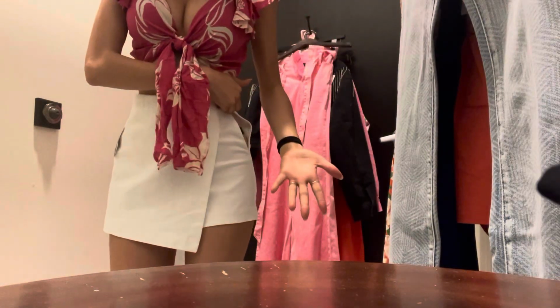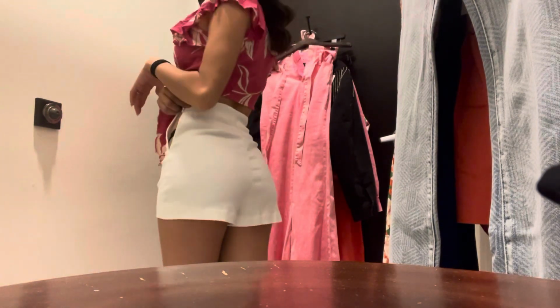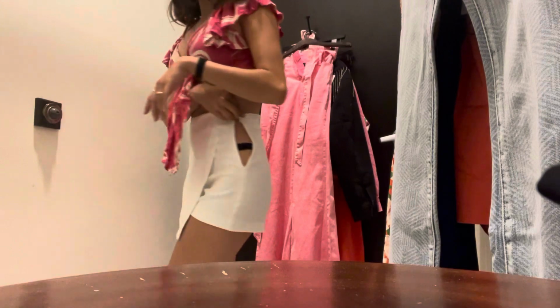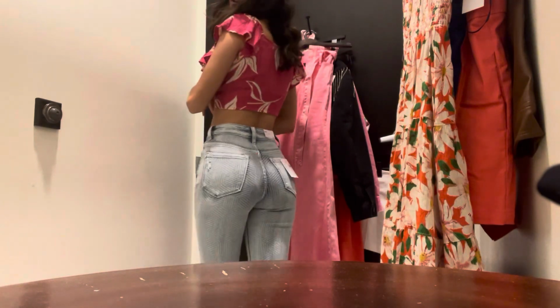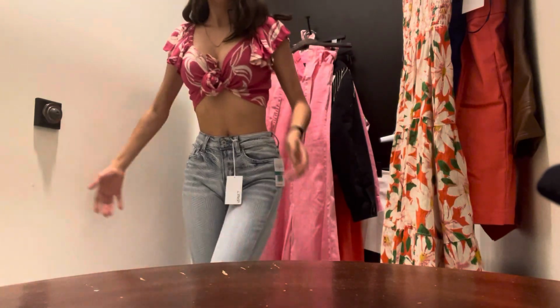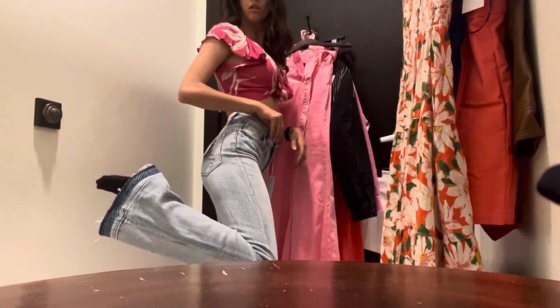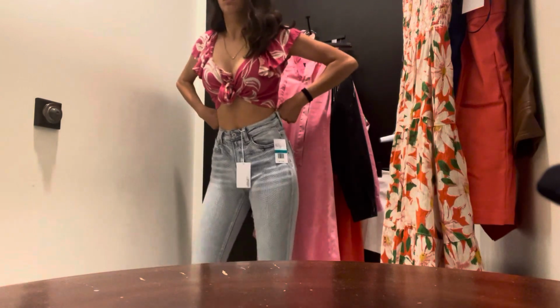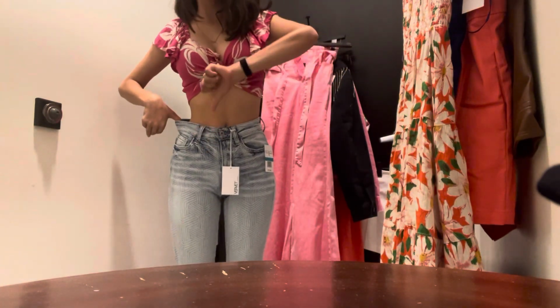And then moving on to the skirt. Look at this thing. It's a skort, but the zipper was broken. I was so mad because it was cute, but I didn't like how the butt looked, so I probably wouldn't have got it anyways. And then we have these jeans, which I loved the pattern of, but they were too big, though they weren't that big. I guess I could sew them, but they were so close.